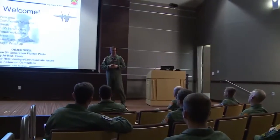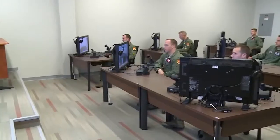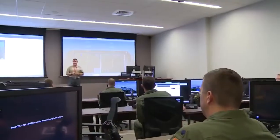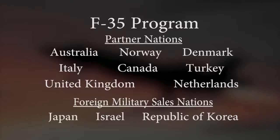From the United States Air Force, we're going to have students who transition from other airframes, whether that be the A-10, the F-16, or the F-15. We'll have students who will come here right out of undergraduate pilot training, and then we'll have 8 partner countries and 3 foreign military sale countries training here in the ATC.